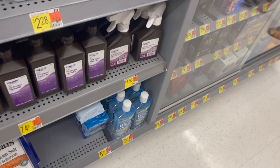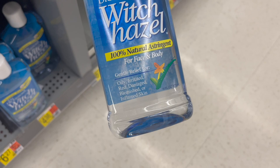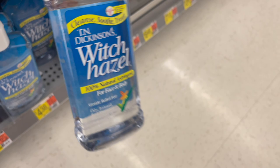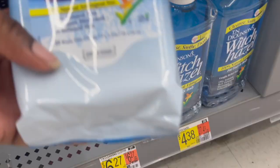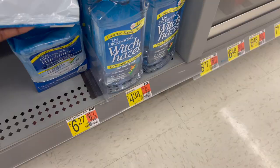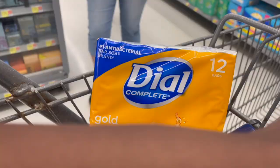And also, this is very good for a toner for everyone. Men, women, witch hazel. It is so good. It's for irritated, damaged, blemished, or inflamed skin. Oily skin, I love it. Like, absolutely love. And they have it in wipes also, if you prefer wipes. I wonder if it's with the sugar.